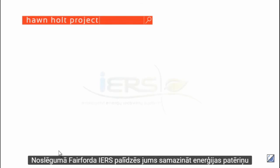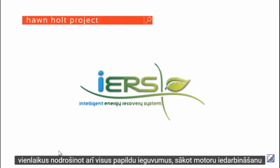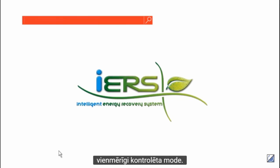In conclusion, Fairford's iERS will help you to reduce your energy consumption on lightly loaded fixed-speed motors, whilst also providing you all the added benefits of starting your motors in a smooth, controlled fashion.